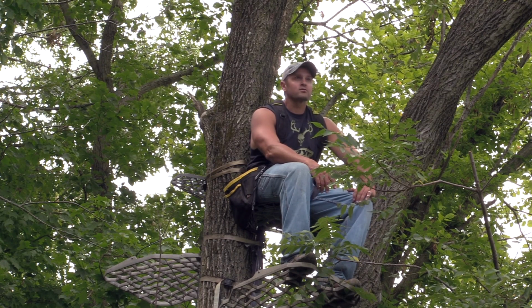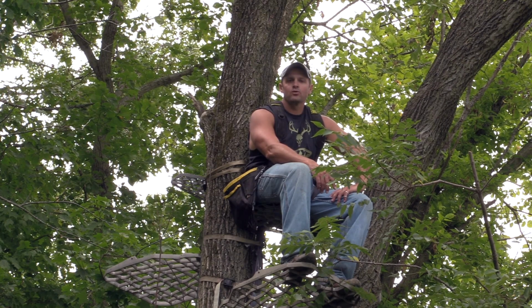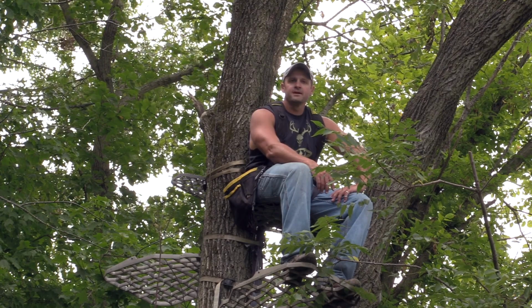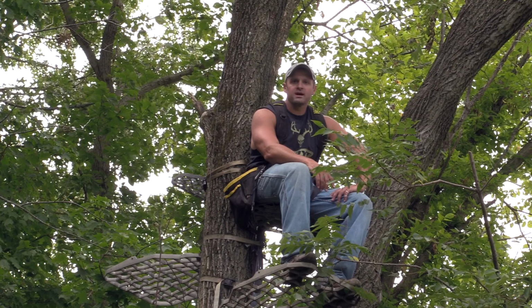It's a beautiful morning. We had a little cold front finally come through. It's been super hot and dry. We finally got a little cold weather. It feels great this morning just to be sitting up here in a tree. If we could just get some rain. It's been so dry. We've got all our seed out for our fall plots, and now we just need some rain.